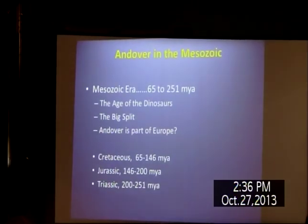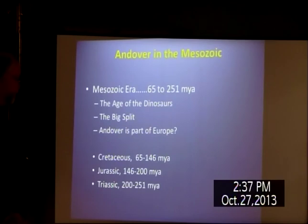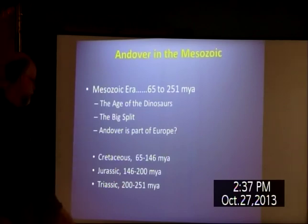Now we move down to the Mesozoic. Now we start seeing some of the rock here in Andover. So the Mesozoic, the era of the dinosaurs. We have this big split that's occurring too. Think about it. Maybe you've heard about it. Andover is part of Europe. And the Mesozoic is made up of the Triassic, Jurassic, and Cretaceous.